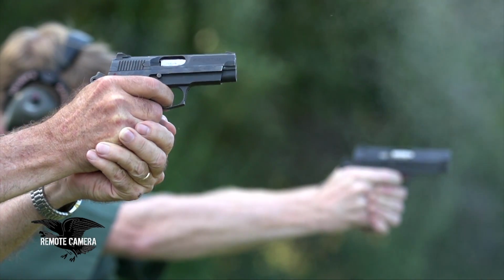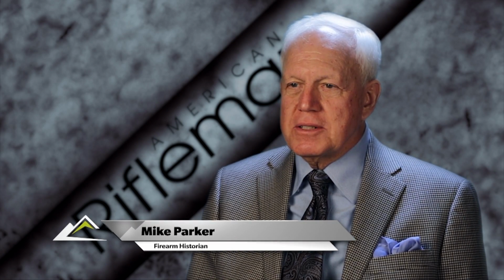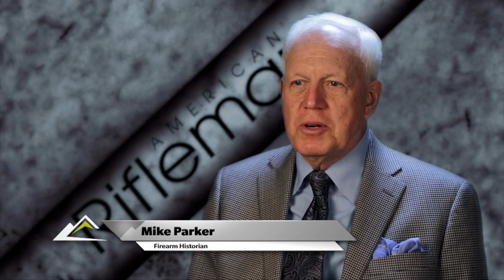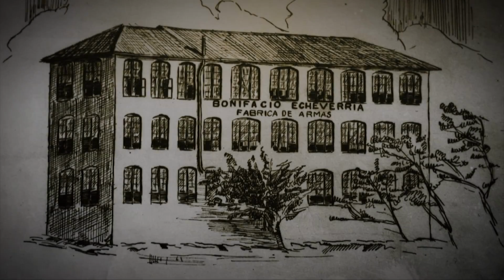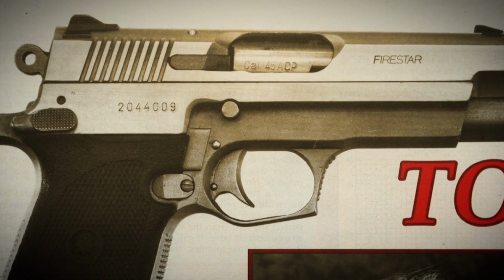Not many people know much about Star because they haven't been made in 20 years. At the rate the American gun industry is building handguns, many of the people who own handguns today have bought their first gun long after Star went out of business. But Star was an old company and had a reputation for building high-quality handguns.